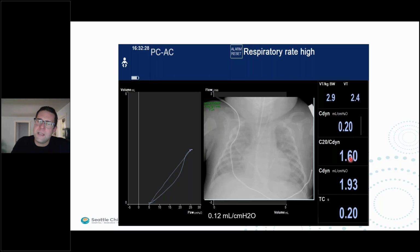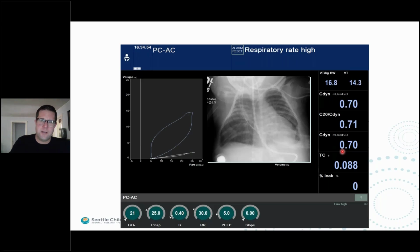And also keep in mind that if you're looking at this portion of the curve right here, sometimes the C20 over C-dyn, which is going to look at the last 20% of the curve, that's your bird's beak. So if this value is less than 1, then you may have reduced compliance at the later part of the curve. And so in this particular case, that wasn't truly what was going on.